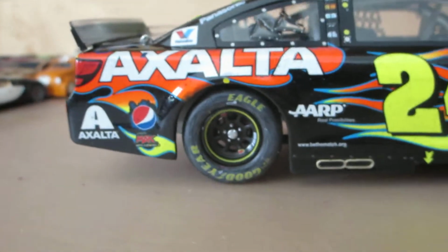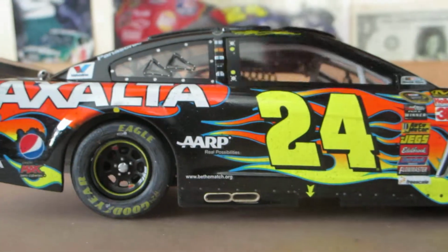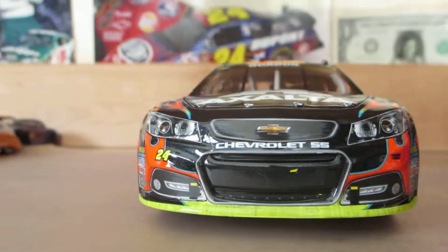And my DIN number is 927? Yeah, 927. Try to read off the camera screen right here, and then this side's the same as the left. No surprise. Alright, so race version detailing on this car.